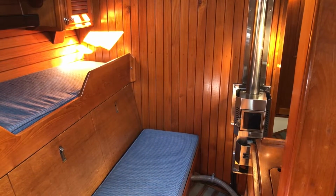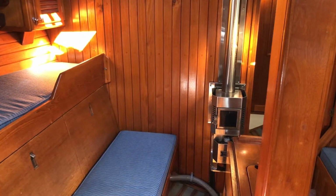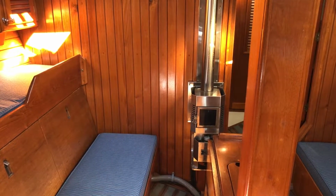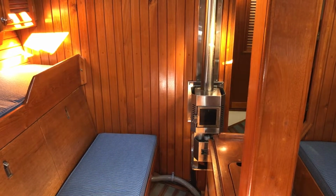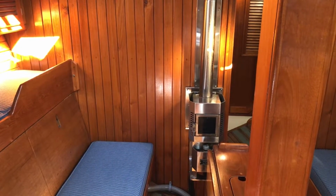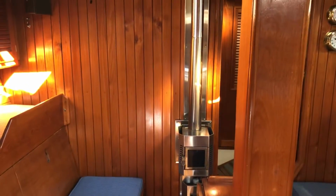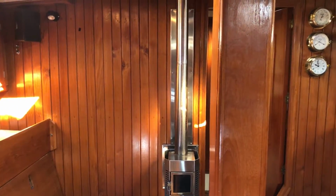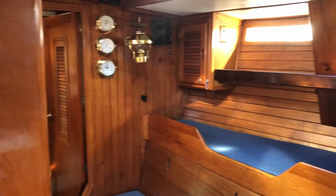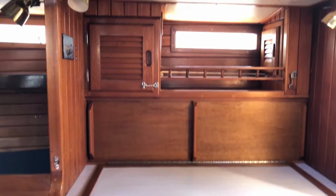This boat does have a forced air heating system that may need servicing or needs servicing. So I'm not sure of the status of that, but it also has a deck diesel bulkhead heater. And that's a Dickinson version that puts out a ton of BTUs and keeps you nice and cozy on those cold nights.